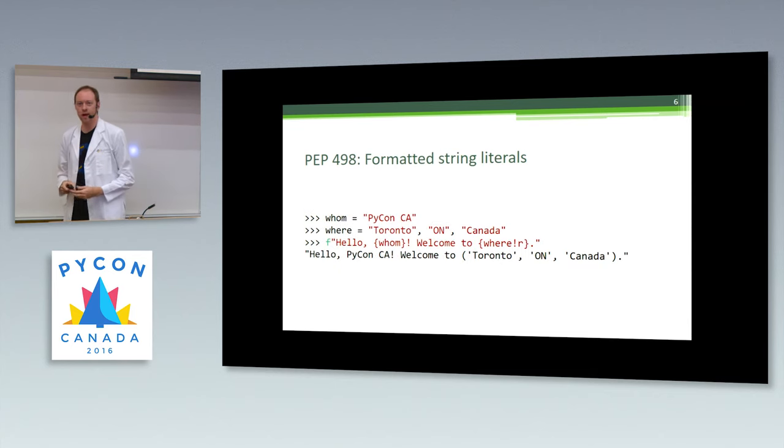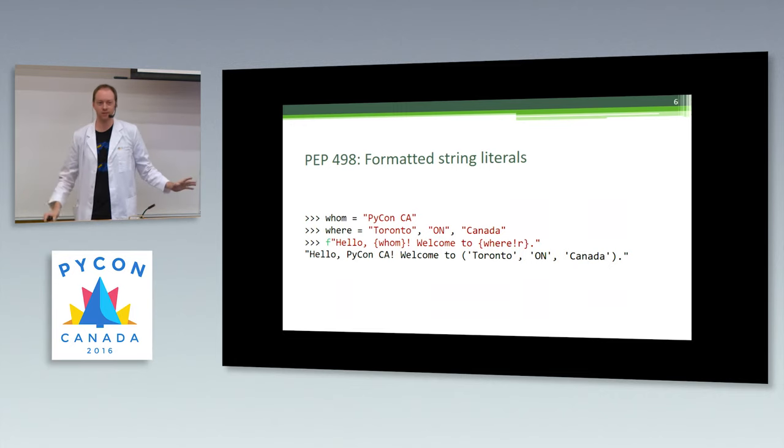PEP 498. Now, when I bring this up, some people cheer with elation that we've added this. And then if you're on Hacker News, you complain that we now have a third way of doing string formatting. Hopefully everyone in this room is going to fall in the former camp and be elated. If you're not so happy, well, sorry.